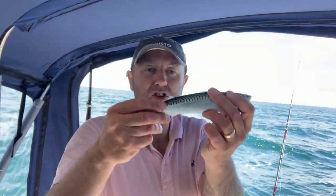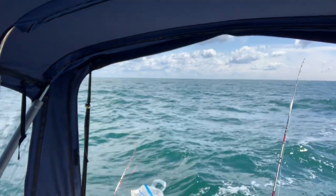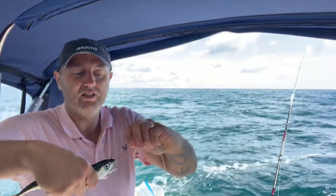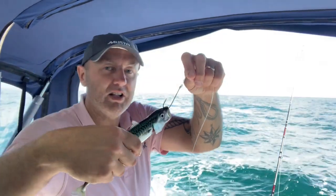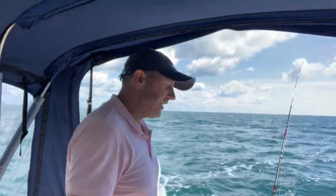So, perfect size mackerel. I'm just going to put him on now and send him down. I just put it through the cheek. That's all I do, through the cheek. So nothing so you don't kill the thing. There we are, just like that, and straight in. He's swimming like a treat down there.